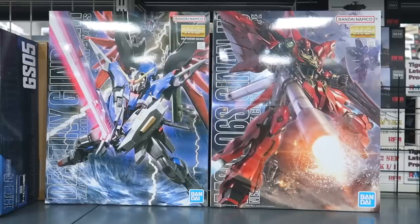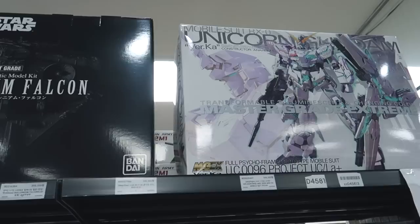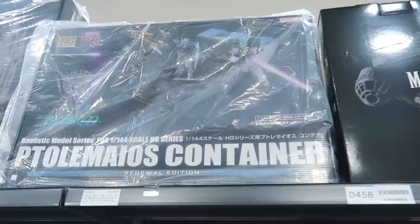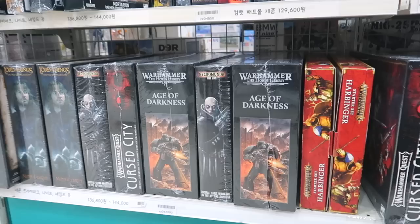Anyways, yikes. I was also hoping that maybe there would be more Gunpla the second time around and the low stock was just temporary, but unfortunately it was still limited to this one aisle. It was interesting though that they had a few more rare items like this Ptolemaeus container and the HG Gundam hanger we saw. I do hope that they get a restock and a good healthy Gunpla section again soon.